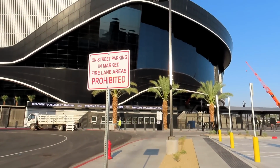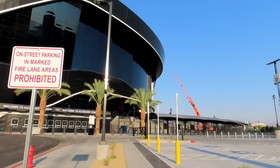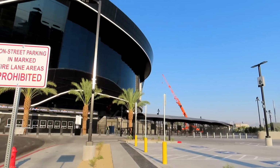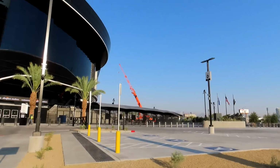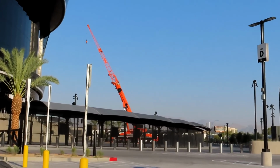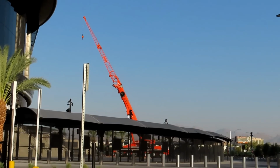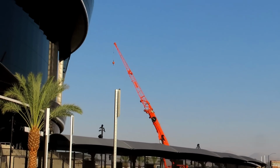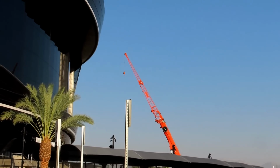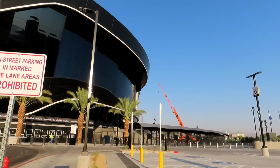So this weekend would have been the Garth Brooks concert. That was supposed to be the first thing in the stadium. So that's been postponed though until February now. So I guess the first thing in the stadium now is the scrimmage tomorrow morning from the Raiders.